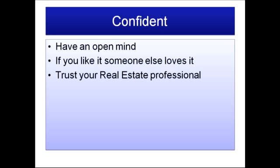Also, you want to have an open mind, because sometimes I go out and show a property. People might see a nice, beautiful property, but they don't like the paint color. Paint color is something that you can easily change. If you like it, someone else will love it. A lot of times you like this property and you say, well, I want to hold off and look at other properties.